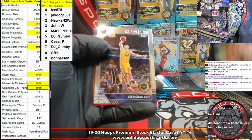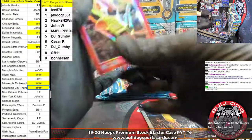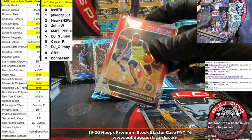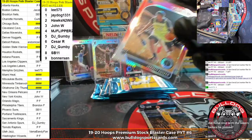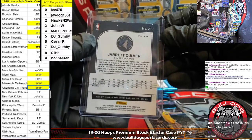Adebayo, Gobert, a Smilogic for the Warriors. That goes to the seventh spot, Gumby. And a Jarrett Culver Red for the T-Wolves. That's going to the three spot, John.